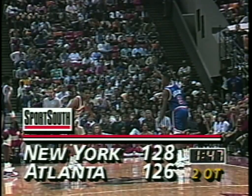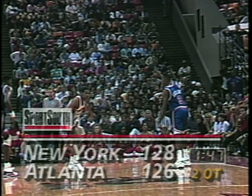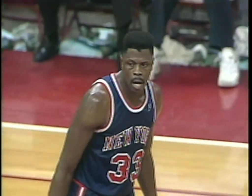Welcome back to the Omni, where the New York Knicks have a 2-point lead. Let's look at this last play. Now, the Hawks want to play the pick and roll by forcing the guard to go baseline with Rasmussen giving support. What happens is Stacey Augmon is late coming across to pick up Pat Ewing, allowing Pat to go right down the middle for the dunk.